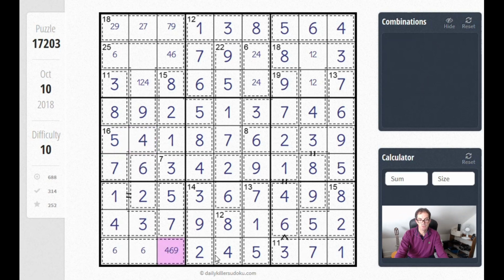Let's just check that we're on the right lines. Down here, we're looking for 6, 8, and 9 to finish this. So that can't be 8, that can't be 9. 6, 9, 6, 9. This is going to have to be 8.